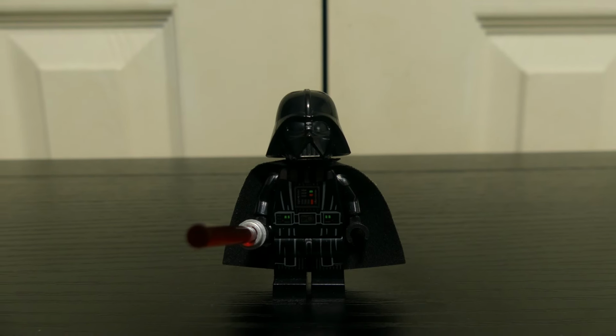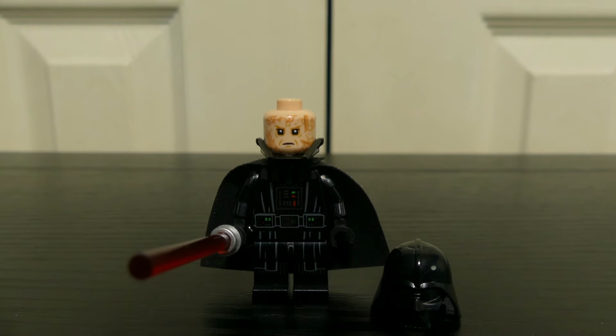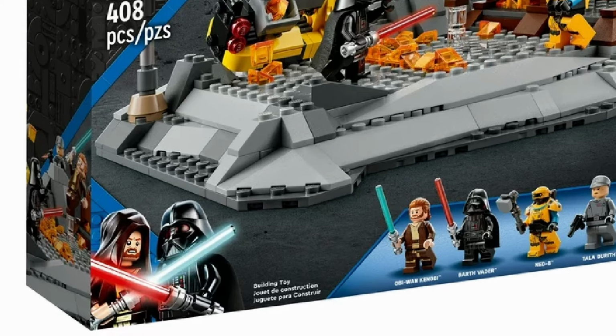And I think it's a very nice looking Darth Vader, and it's still technically unique, because it has the younger Anakin face under the helmet. I just kind of wish it had those red eyes.